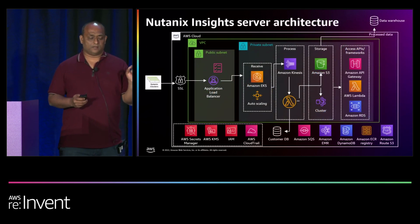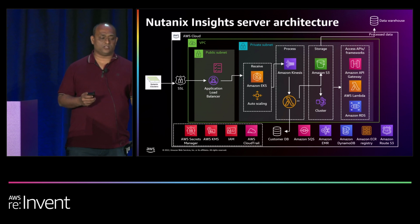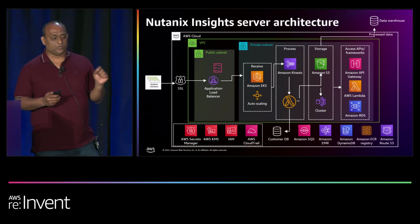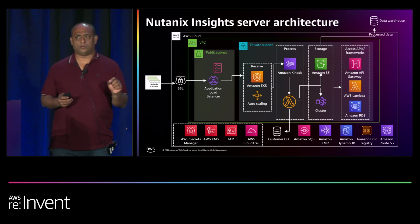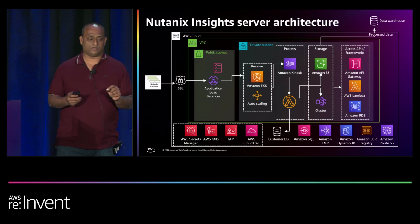Now this diagram explains the high-level data flow workflow of Nutanix Insights. You have 60,000-plus Pulse-enabled clusters streaming data continuously to the Nutanix Insights pipeline. All of this data hits the AWS application load balancer. From there, it is redirected to different sets of receivers depending upon the type of data. Now, these receivers are stateless Kubernetes services running on Amazon EKS. At any given time, we normally have around 20-plus receiver instances running at the same time because of the sheer load of the data.